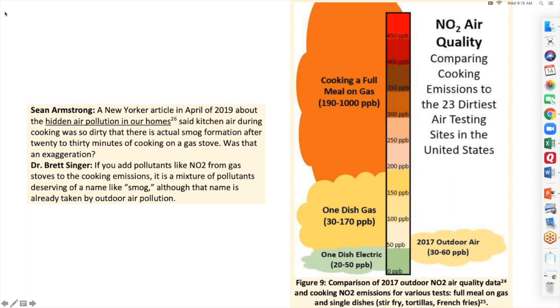On the right part of this graph, the 2017 outdoor air, 30 to 60 ppb, that's the dirtiest air that we have in the United States. They test these same 23 sites year after year since the 70s. So in places that are forming smog, you see outdoor air like this. On the left-hand side is what indoor air is in your kitchen. After one dish on an electric stove, one gas stove dish, just one dish, versus a full meal, like for dinner for 2 people, the gas pollution is off the charts, literally.